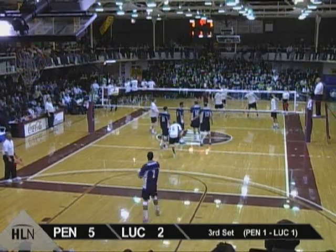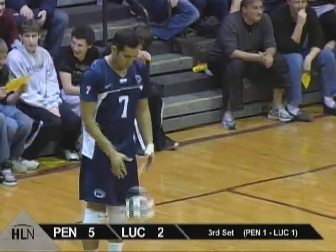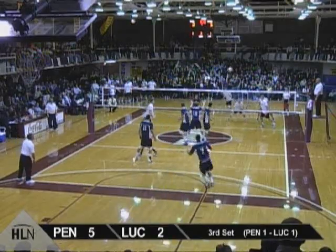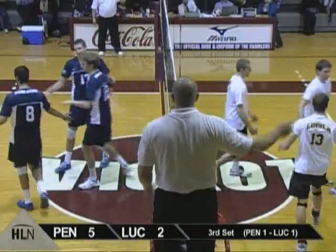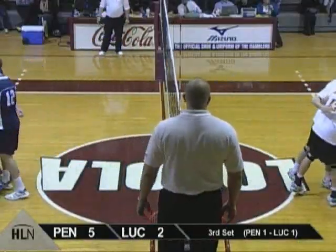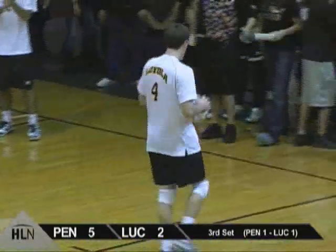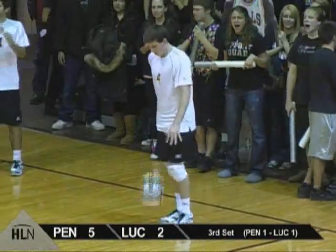Edgardo Goss will serve for Penn State. Goss tosses it high in the air and gets it across. The set. Oh, what a play! What a play by Mike Hutz, as he faked out the set and tapped it across. It is 5-3 Penn State.